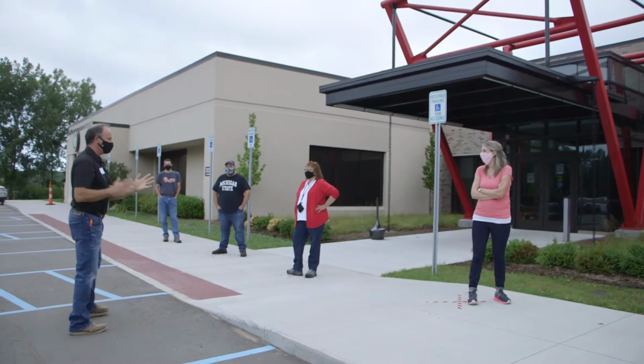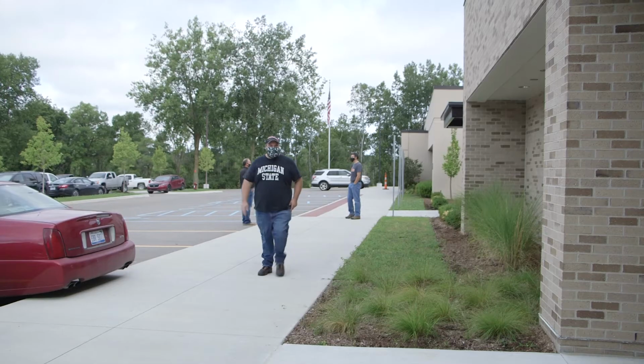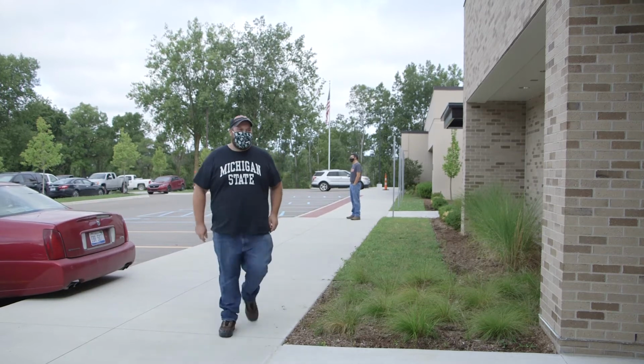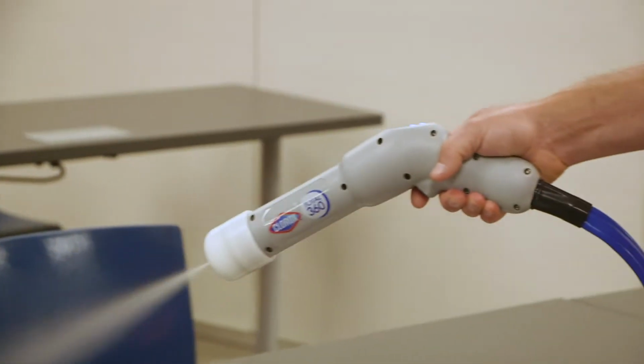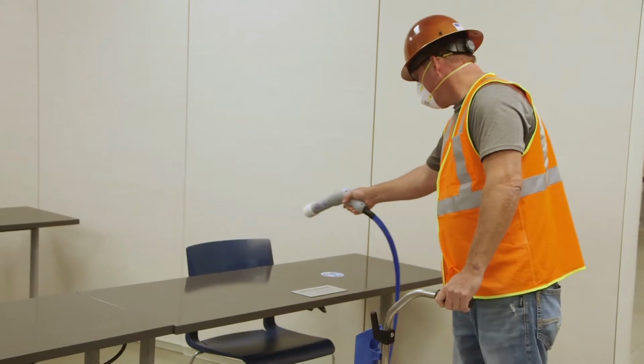Here at OE324, we have all the precautions in place. We've been doing everything we need to do. We have a COVID safety officer. We have a backup COVID safety officer here at the facility to make sure that the signing into the facility is correct, all of our decontamination is correct, our social distancing is in order.